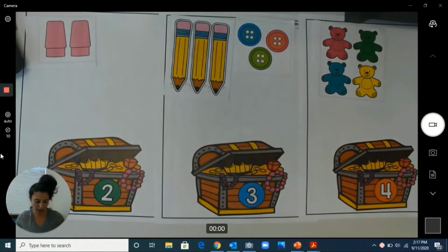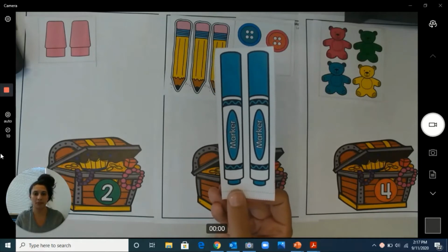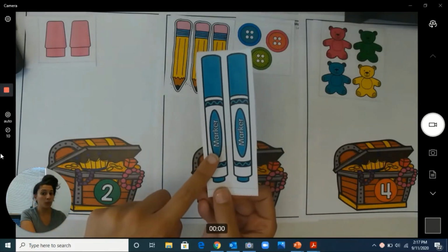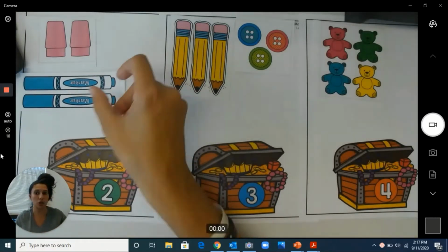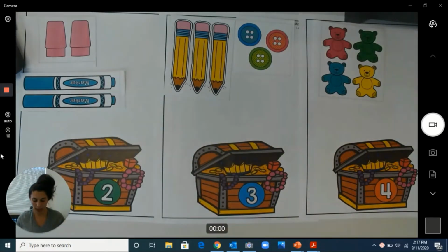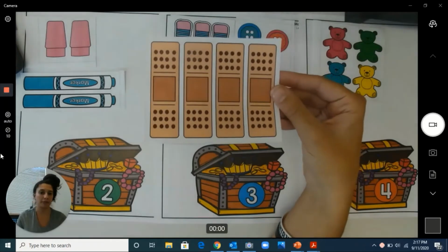All right, next I have some markers. How many markers do I have? 1, 2. So that goes in the number 2 treasure chest. How about some Band-Aids? How many do I have?